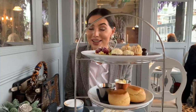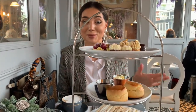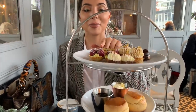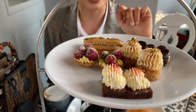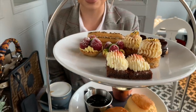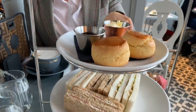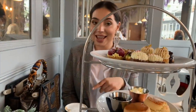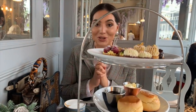Hopefully guys, you can hear me, but this is what's on the afternoon tea menu. So we have, you can come close so they can see, some raspberry tarts, eclair, scones, something with peanut, I forgot what it was. Down there we have the scones with jam and cream, and we have some sandwiches as well. And we ordered lattes. So excited, it looks so delicious, so I can't wait to try it.